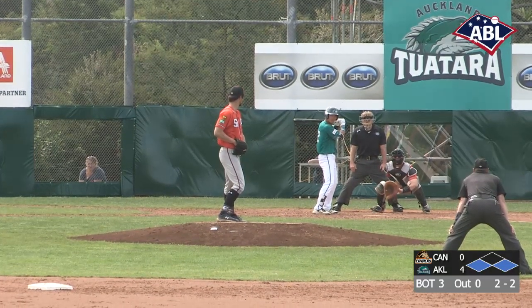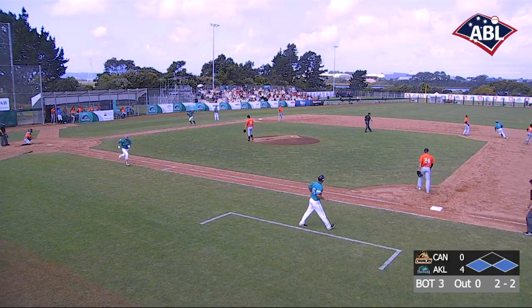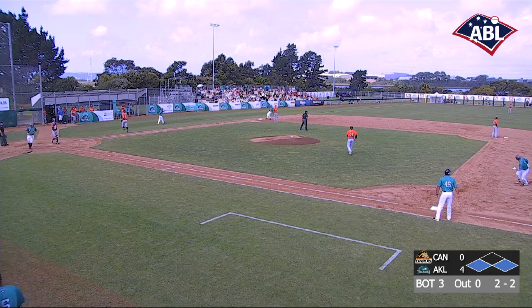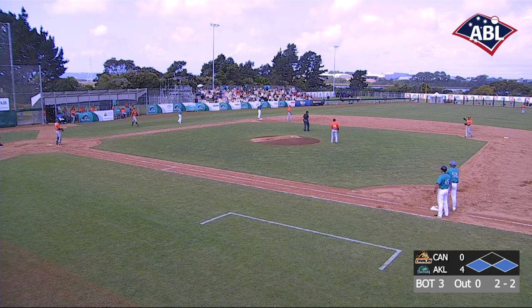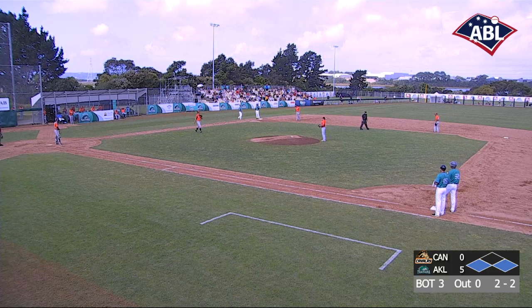But a very good job there. Puts himself into a great position to score a run as that one is scorched through the second and shortstop. That'll score Richards, and Clark will make his way to third base. So Zhu just continues to be a hot hitter here at McLeod Park. The Auckland side going ahead 5-0 with runners on the corners with none out.